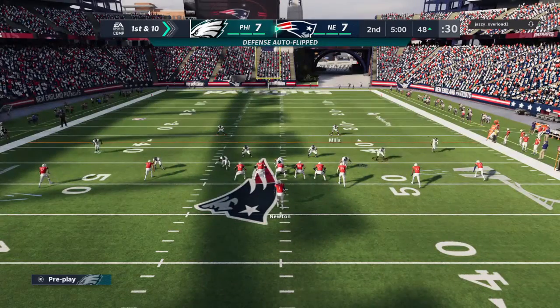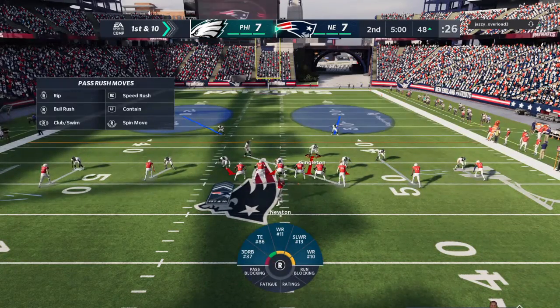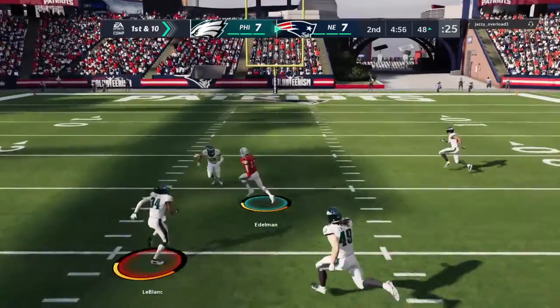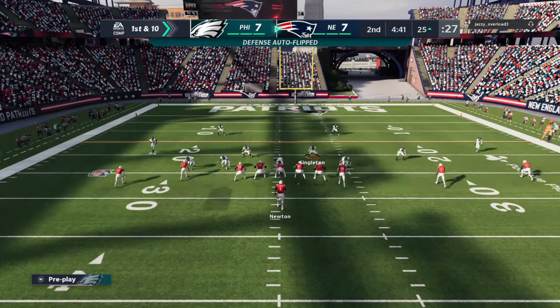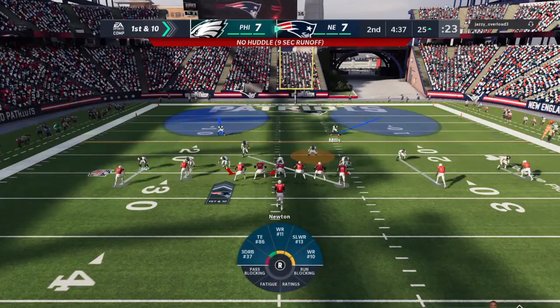So from Philadelphia territory now, here's a 1st and 10 at the 48-yard line. Out of the gun, Newton. And he's got Edelman for the first time. That's complete. And they're able to work this to the 25 before it's all said and done. That's back-to-back plays of over 20 yards.